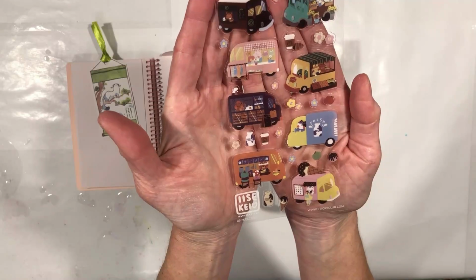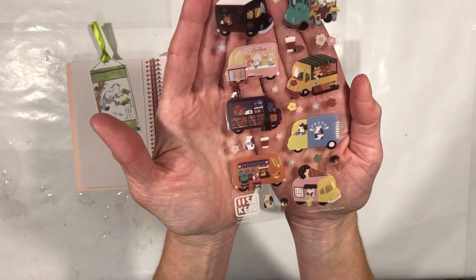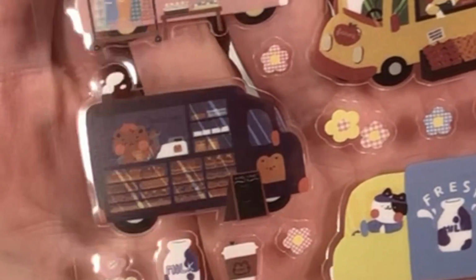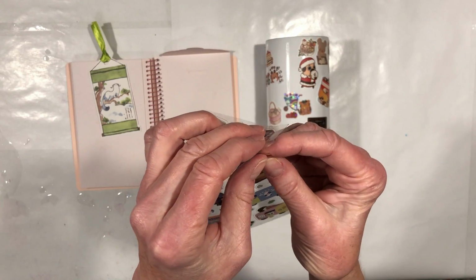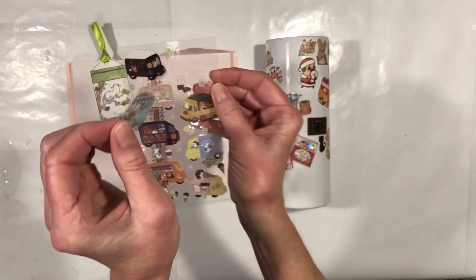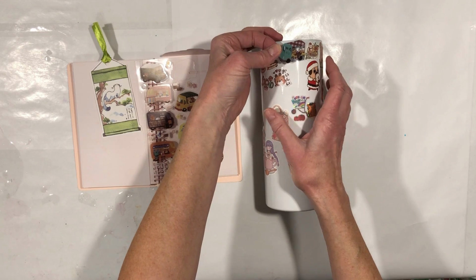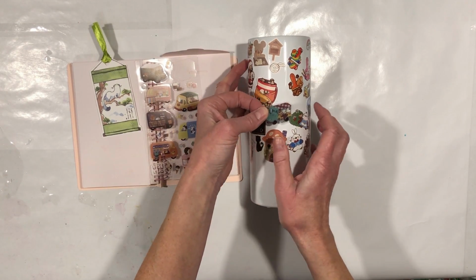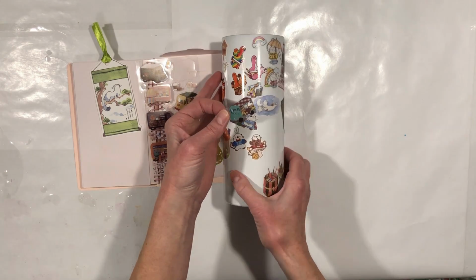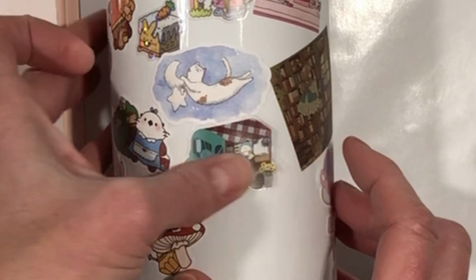Let's see. Which one looks like we need to put it on our cup? Ooh, I like the pastry one. Or the flower one. Actually, that's not food, so let's go with the flower one. Just to be radically different here, so it's not all food trucks. Yay. Okay. We'll put that one right there.